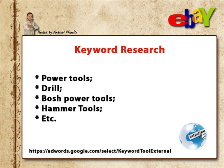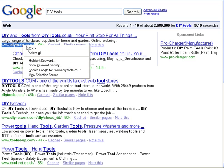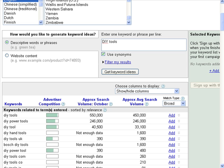Another way to get a lot of keyword ideas is to search for keywords by specifying a URL. Here's how to do this. Simply enter a search term in Google and pick the website which is in first position. In our example, I entered DIY tools into search, and DIYtools.co.uk came up first in Google's results. So I'll just copy the URL and paste it into Google's keyword tool.